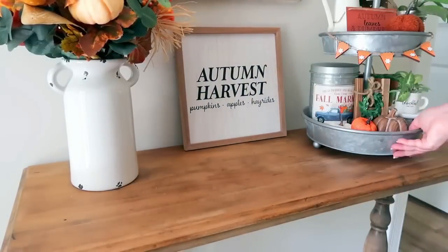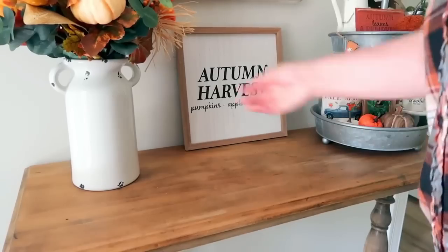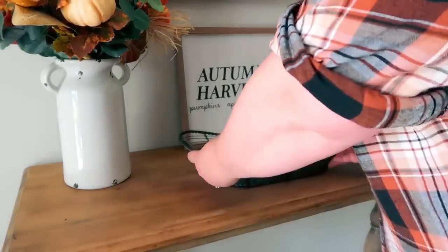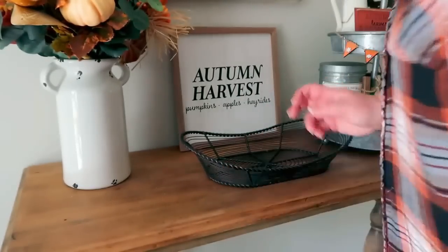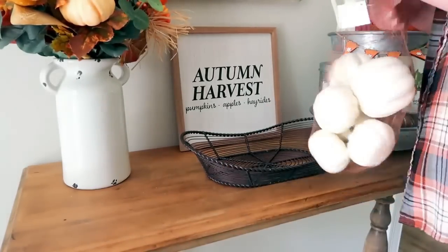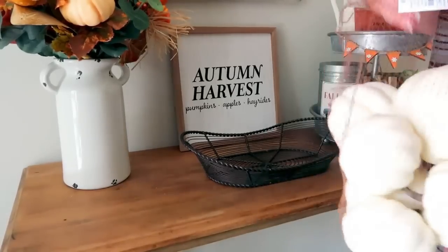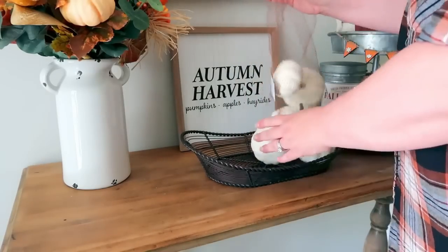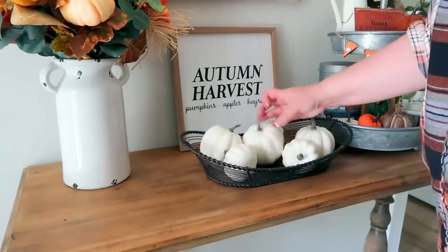This autumn harvest sign is from Target in the dollar section. And now I'm just bringing in this basket. I have had this basket forever. It's what I used to put my fruit in when we lived in Las Vegas. It was out on my counter. And now it's gonna be where I put all these adorable pumpkins.